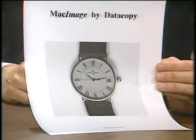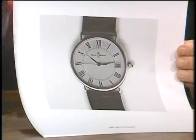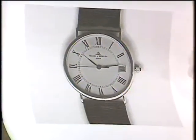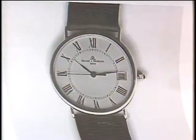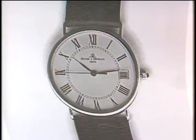The two important factors in that particular transaction relate to image quality. One has to do with detail. For instance, I have here an example of the finished product as it would come out of a laser printer. This is in fact the scanning of a watch put on the scanner. The detail, or the resolution, pertains to how small an element in the image I could see.